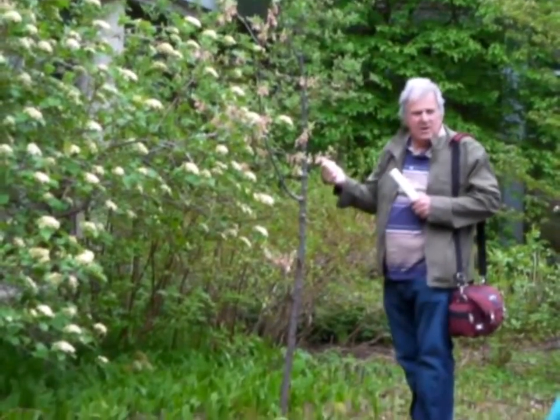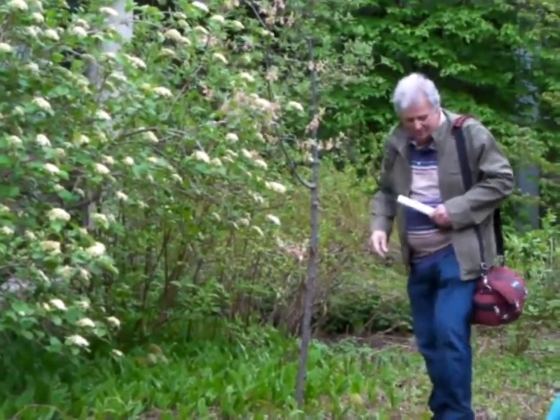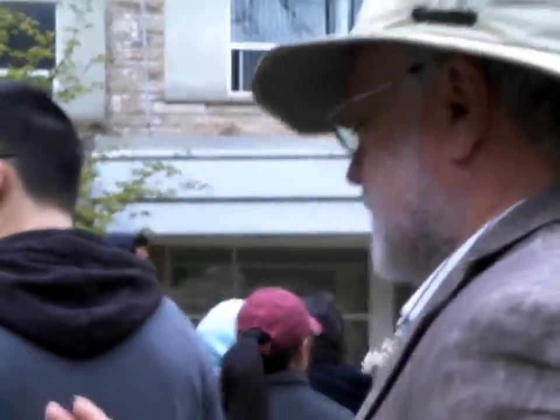They get 150, close to 200 feet high in the mountains of North Carolina. So we saw kind of that.